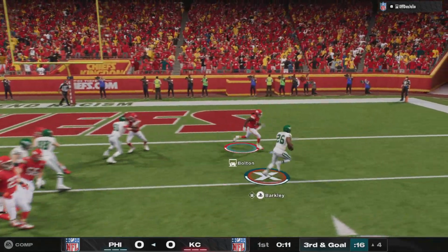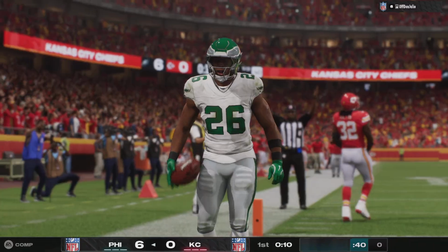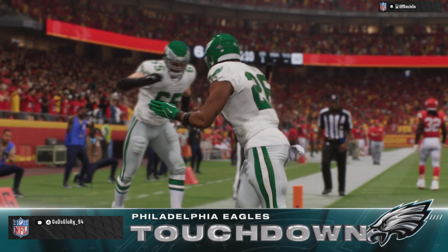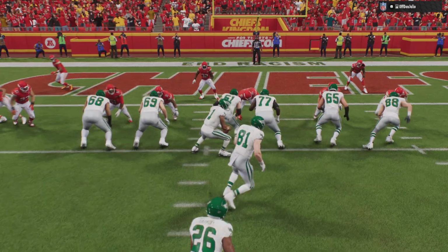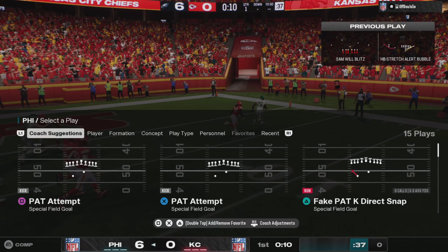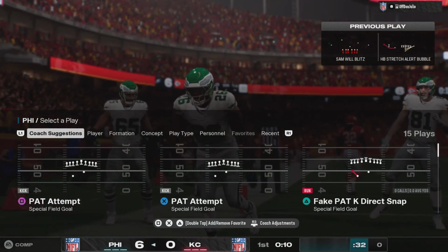Barkley will take this one in for an Eagles touchdown. It's not often you talk about statement drives coming right at the start of the game, but that was some statement there. That drive took them the length of the field, and as I look at the clock, ate up nearly the entire first quarter as well. Great work up front, clearing space, and an ideal finish on the touchdown run.